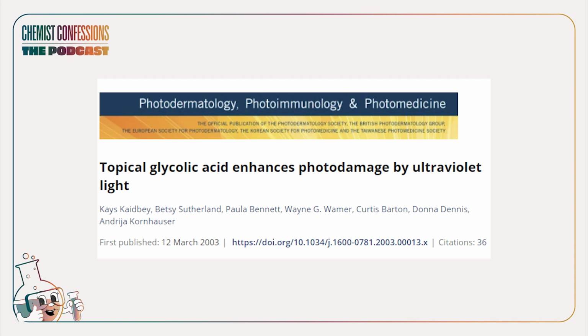Right. And in this first study we wanted to share, it was done in 2001. In this study, they did a pre-treatment with 10% glycolic acid at a pH of 3.5. Note that this is a pretty common home use product level. They did it once daily, 6 days a week for 4 weeks. And what happened there is it led to an increase of sunburn cell formation and cyclobutane pyrimidine dimers. It's kind of a marker for sun damage, as well as a lowering of minimal erythema dose.